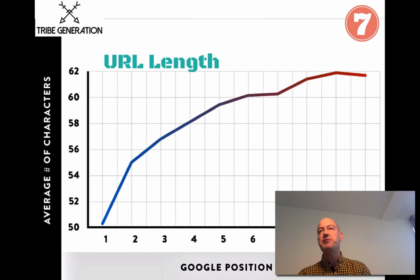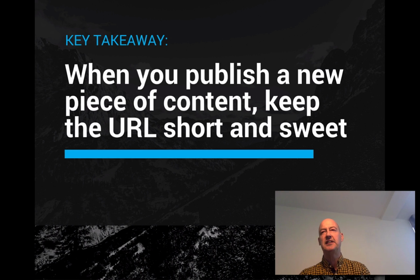No big surprise when it came to URL length. As clearly shown, short URLs impact on rankings. Fortunately, this is easy to put into practice. Whenever you publish a new piece of content, make the URL short and sweet.